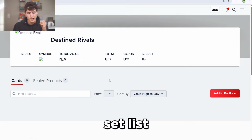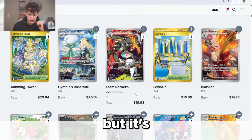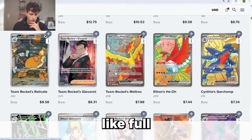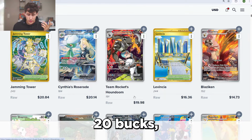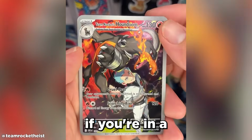Now if you go to the set list from Destined Rivals, for example, you can see that this is not one of the most expensive cards, but it's definitely a little higher than the more underrated illustration rares and full art cards. Because like I just said, this Team Rocket's Houndoom right here is going for around 20 bucks, which is still pretty affordable in my opinion. So I think it's the ideal card to buy if you're on a little lower budget.